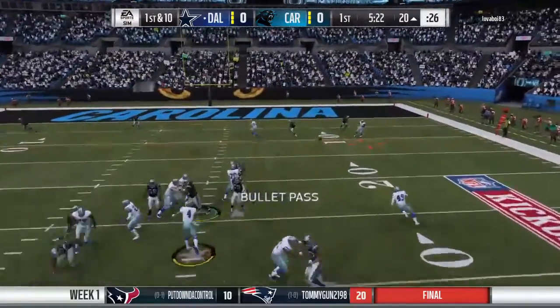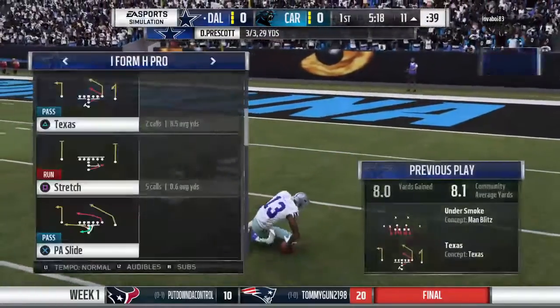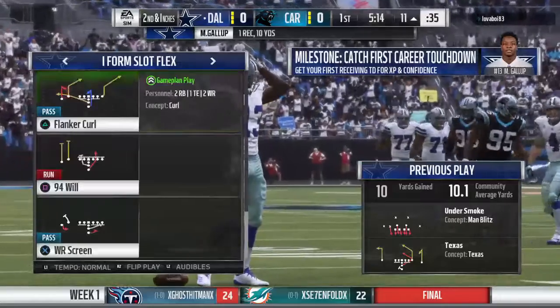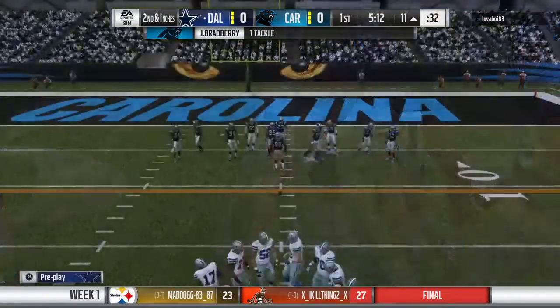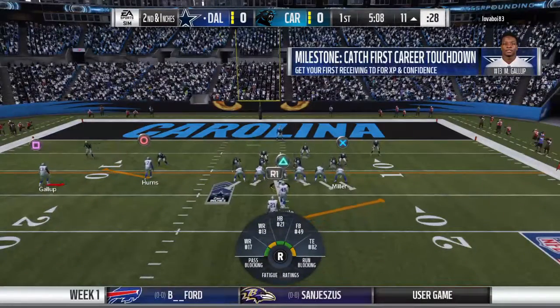From the red zone now, Prescott. Throw right side, taken in by Gallup. And he's brought down just outside of the 10 at the 11. 10 yards on the pickup there, and it'll be second down. Gallup sold the go route really well. Thought he was going deep, then curled it back inside for a nice completion.